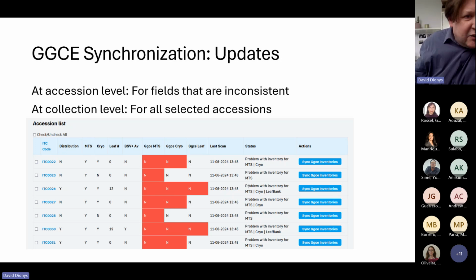Now, in this case, I drew a filtered list in which I said, give me the ones with problems. Then I could see for MTS in our system, we can see that it is available in medium-term storage. We have it in vitro, but in GGCE, this inventory is not registered yet. A problem. Cryo, the same, it's not in GGCE yet. Now I can sync this one by one by clicking on Sync GGCE Inventories. And in this case, the button will create inventories for this accession. Or you can just select 3 or 4 or 10 or 20 of these accessions and then click on a button below, and then it will do it for all of them, and then it becomes synchronized.